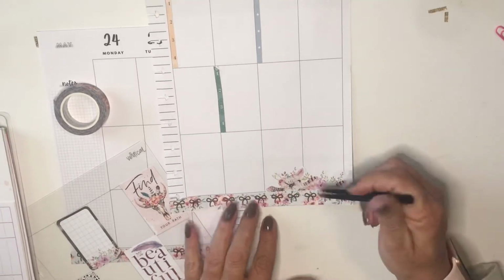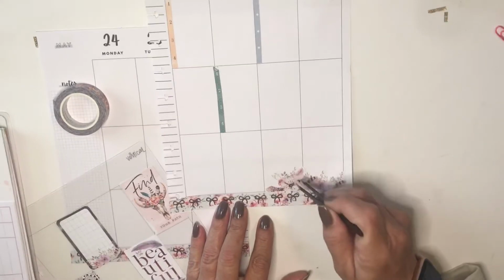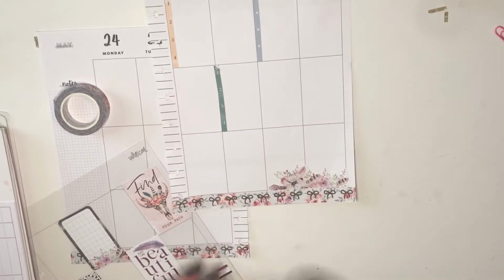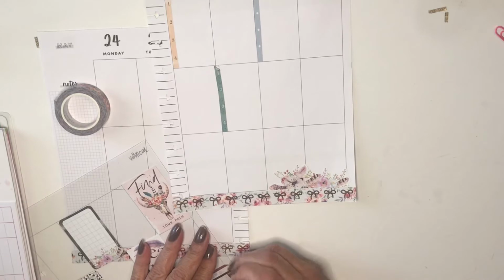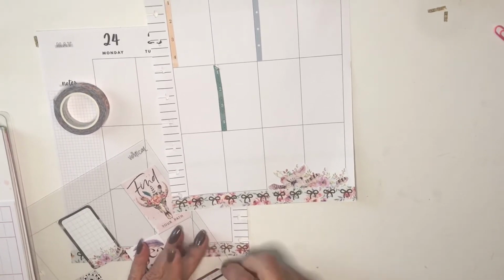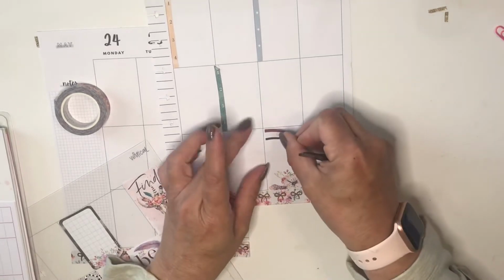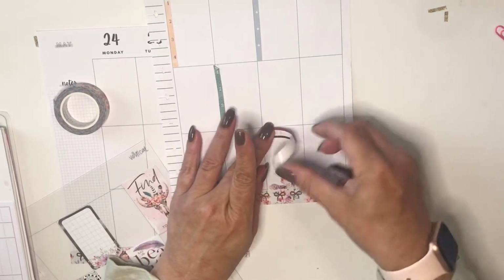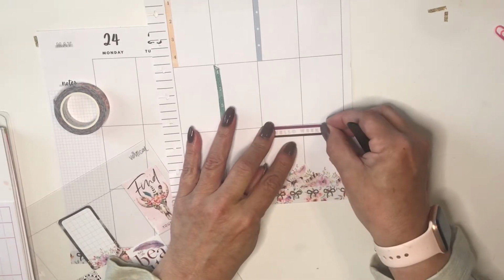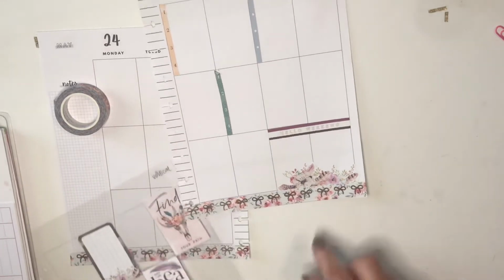So here you can kind of see how the flowers and the colors in the Simply Gilded washi just went so well with the colors in this spread. A little Hello Weekend banner.